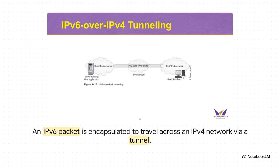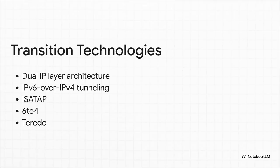Pretty clever. Now, besides just basic tunneling, there are other methods. A really common one is the dual stack approach, where devices just learn to speak both languages. They can handle IPv4 and IPv6 at the same time. There are also more advanced tunneling protocols with names like 6to4 and Teredo, and these were designed to solve some really specific, tricky problems, like how do you get this new IPv6 data through all those old firewalls and NAT routers that were only ever built for an IPv4 world?